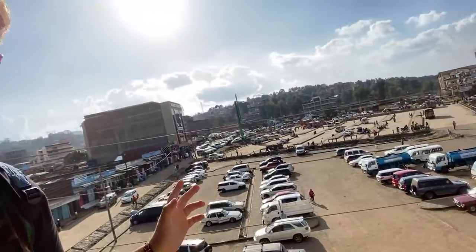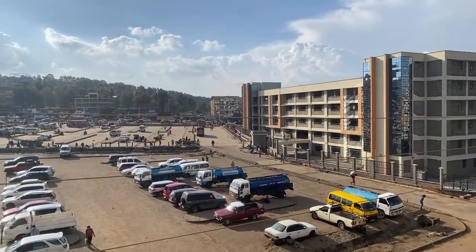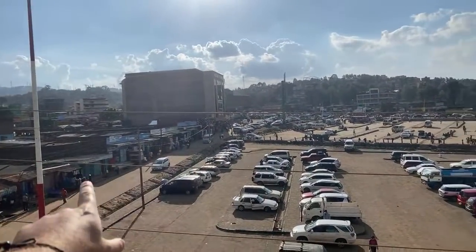to Nairobi. Actually, we are in the suburbs of Nairobi. What's the name of this place? It's called Ngong. Ngong, yeah. So we are live streaming from Ngong. There is this beautiful shopping center. There is this bus stop over there. Many shops over here.